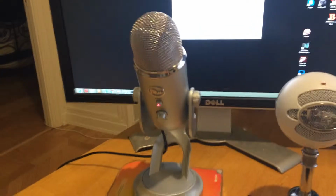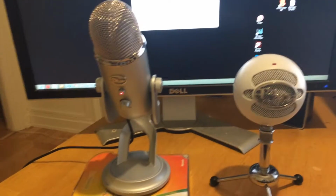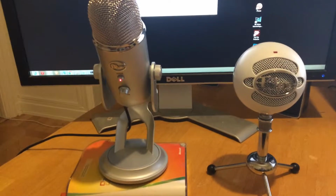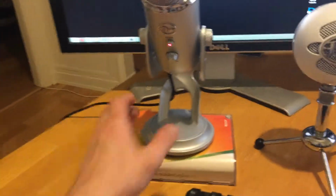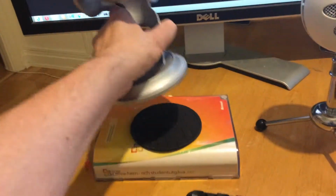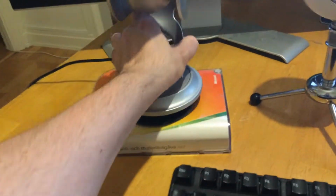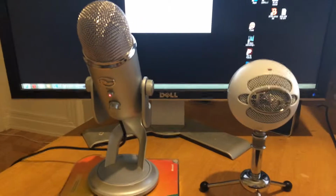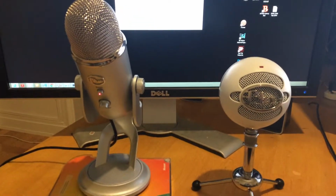So over to the Yeti. I've had a problem with the Yeti picking up vibrations. For example, myself shuffling feet while recording games. That is why I'm using this construction, which is extremely primitive, of course. Here is a mug holder and something underneath it. This gets the Yeti very close to my mouth. So it has reduced the vibration problem. But of course I need a better solution for that.